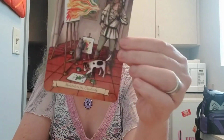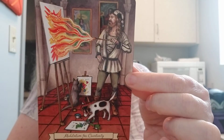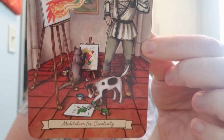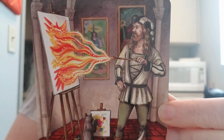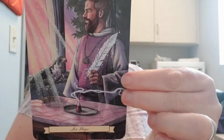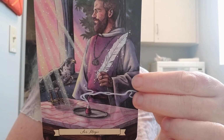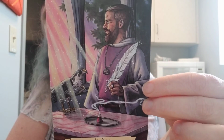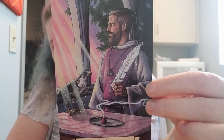Meditation for creativity. Ooh, is that a fire wand spirit energy? Even the kitties and the doggies are painting. So cute. Love it. Air magic. Oh, hell yeah. Look at that beautiful peregrine falcon. Beautiful. The incense.